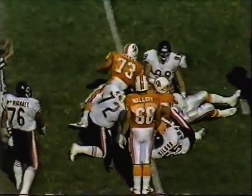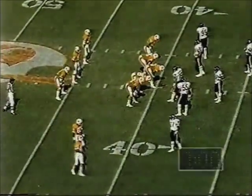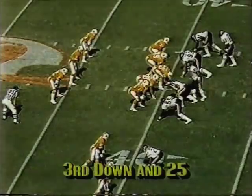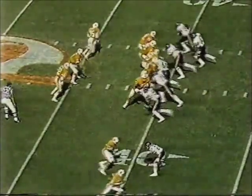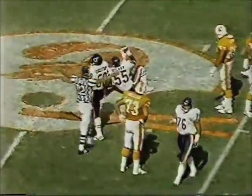And I think that's the way you have to rush him. You can't get there from the outside. You have to come up the middle. Pressure up the middle. That was the secret. I know you felt that in rushing Dan Fouts. I think Deberg is the same type of guy. Sacked by Otis Wilson this time. And nobody touched him.